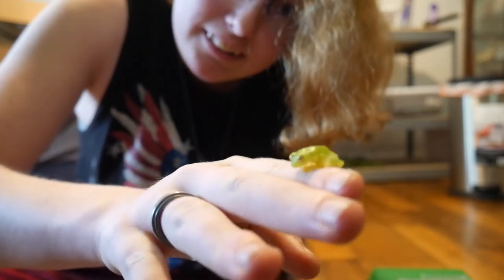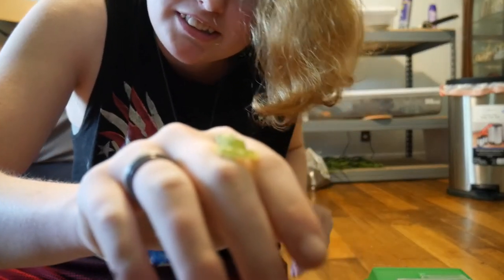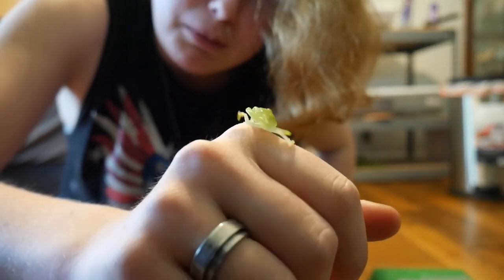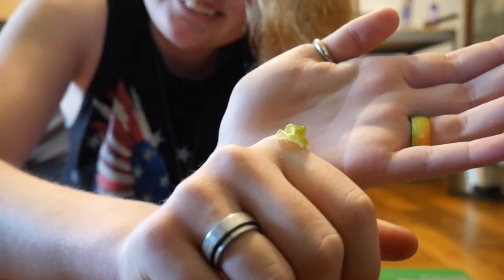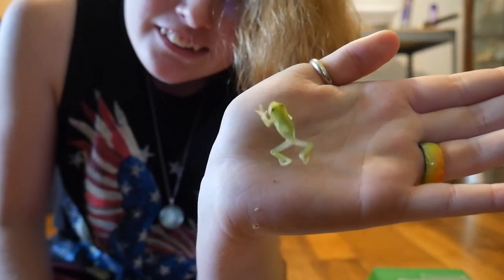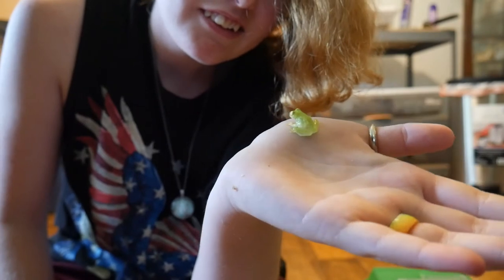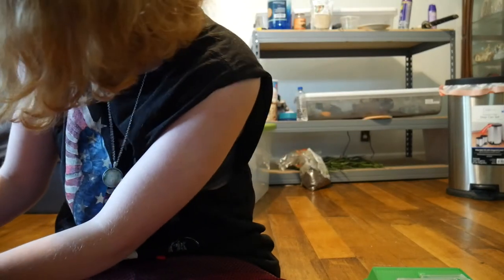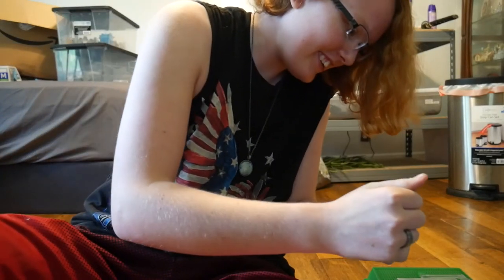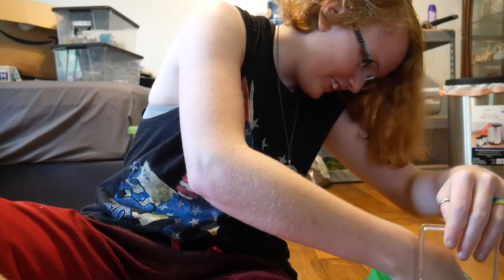And this is a glass frog. I'll put pictures of her up. As you can see, their little bellies are see-through. And Jesus Christ, she is a big jumper. Holy crap. Ooh. Hi, yep, go back in here now. Don't want to lose you.